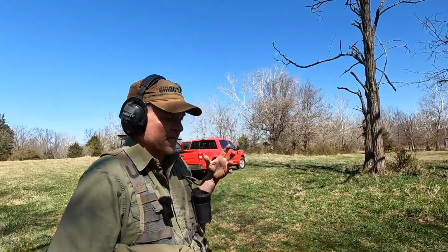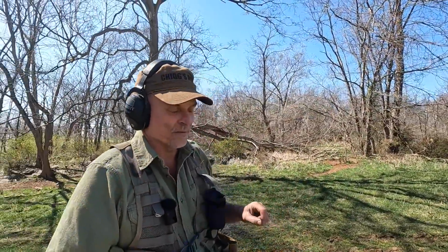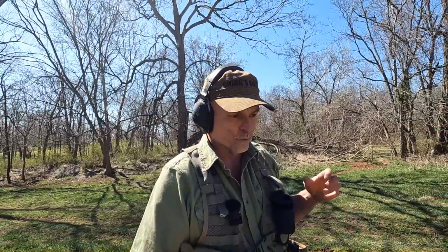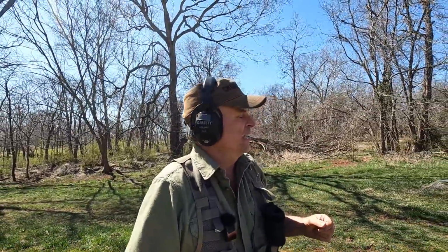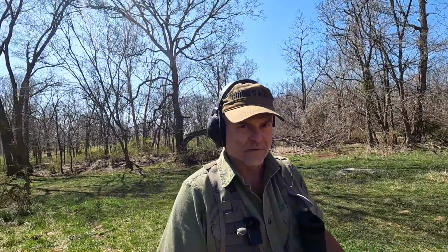And this farm is actually not too far from where I grew up. I'm very familiar with this area, but I've never detected on this farm. And Bill here has been hunting it for about a year, and he's found several old colonial era home sites and some Civil War stuff. And he's had some really good luck, and he invited me out today to hopefully get a little video.